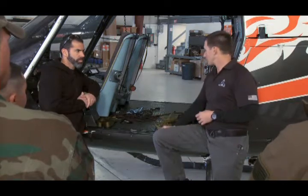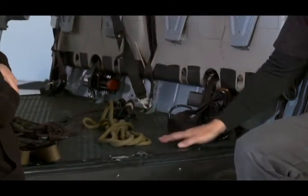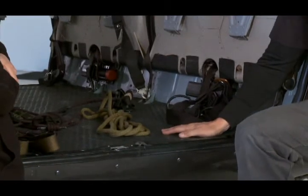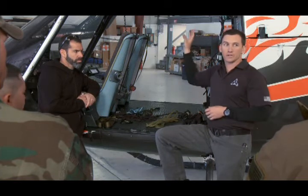Deck plates on the inside. There's no deck plates on this A-Star here, but there are seatbelt rings, so we're going to go ahead and tie into the seatbelt rings. But if your aircraft doesn't have all that elaborate system, then you're gonna have to improvise, and that's no problem. And you can do that with these simple lanyards and Prusik ropes and stuff here.